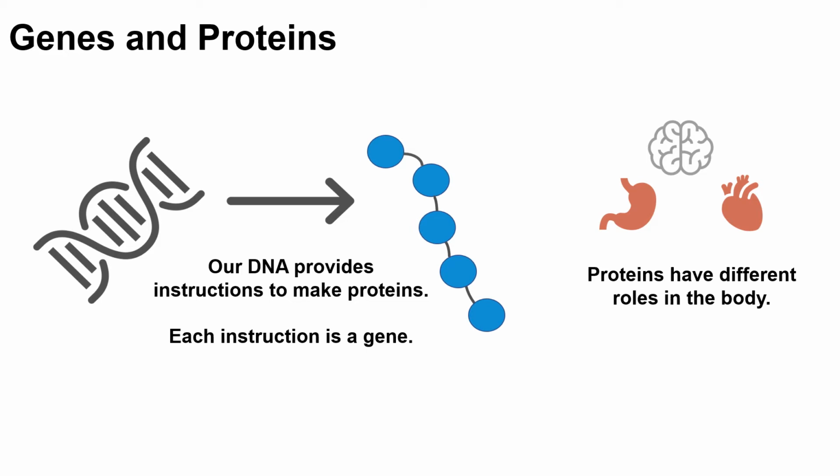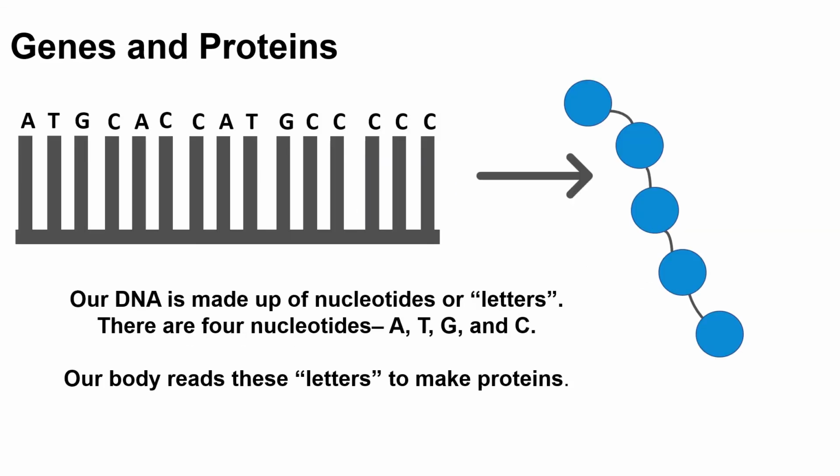Our DNA is our body's instruction manual, and each instruction is called a gene. Each gene provides instructions for how our body makes proteins. Our genes and proteins determine things such as eye color, heart development, brain development, and many other functions and development of our bodies. Our DNA and each gene is made up of letters. These letters are A, T, G, and C. These letters are called nucleotides.